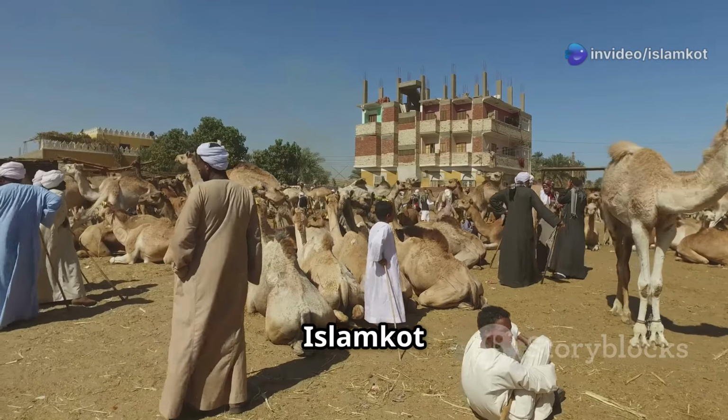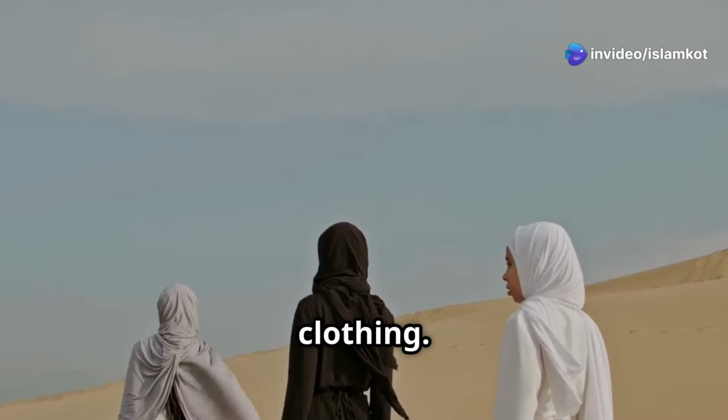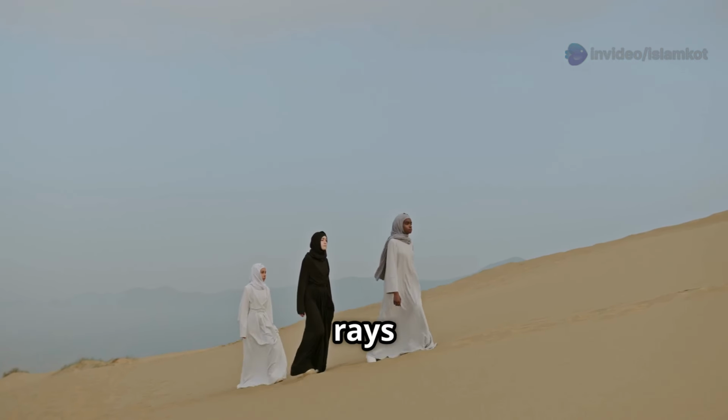The people of Islamkot have adapted to this harsh climate. They wear loose-fitting, light-colored clothing. This helps to reflect the sun's rays and stay cool.